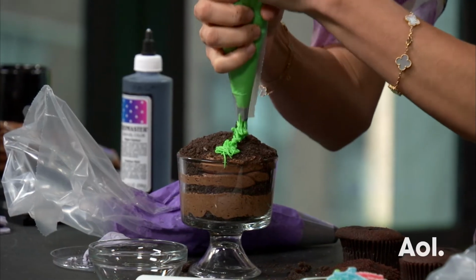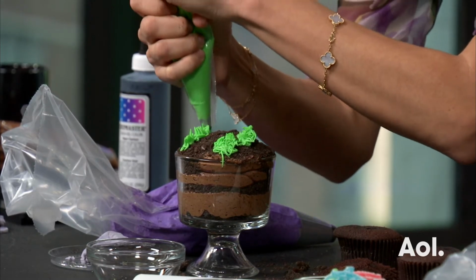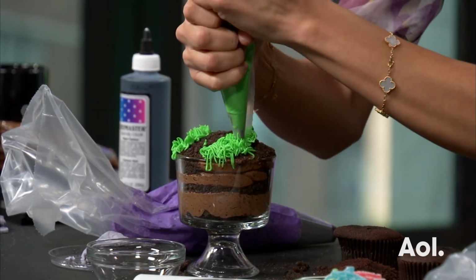Oh, my God, that's so cool. And you're going to make a little grass. Just like that. Will you do mine? Yes, absolutely. Sophie will do yours. I can do yours. And I'm going to show you how to make the gravestone next.